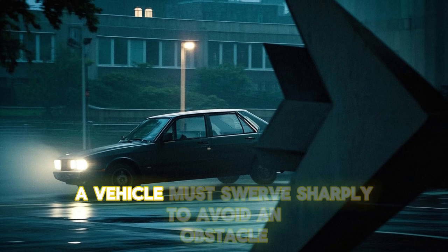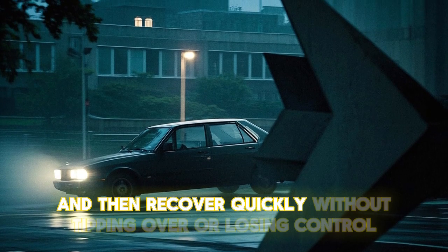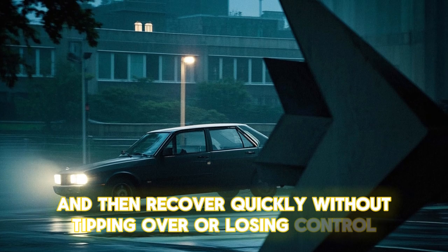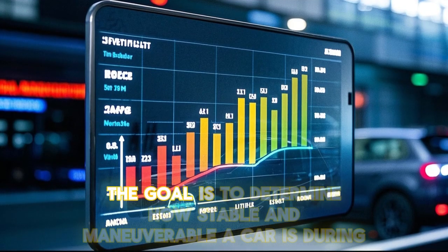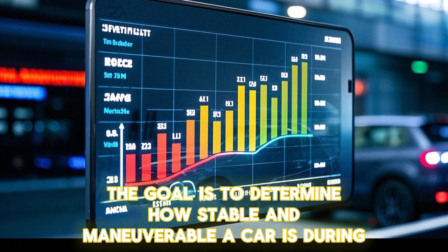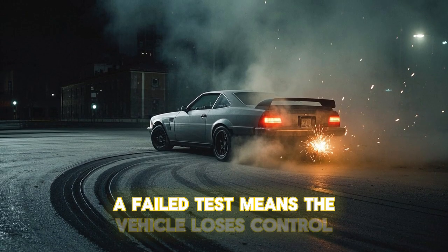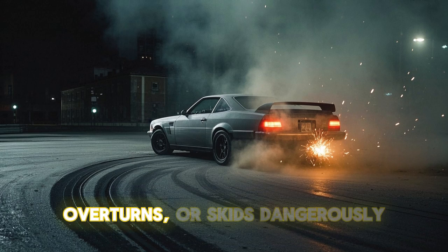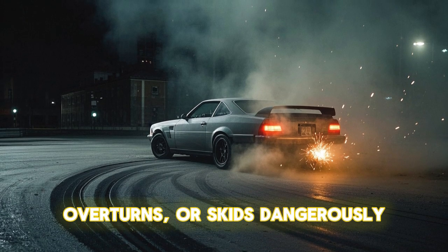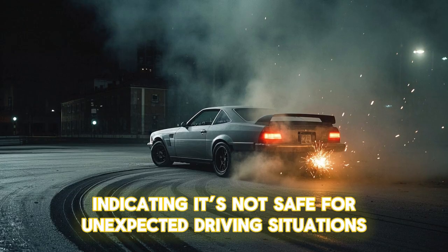In the test, a vehicle must swerve sharply to avoid an obstacle and then recover quickly without tipping over or losing control. The goal is to determine how stable and maneuverable a car is during high-speed emergency maneuvers. A failed test means the vehicle loses control, overturns or skids dangerously, indicating it's not safe for unexpected driving situations.